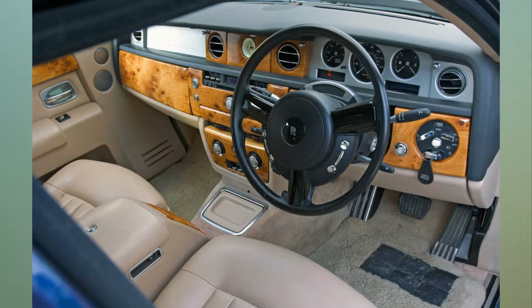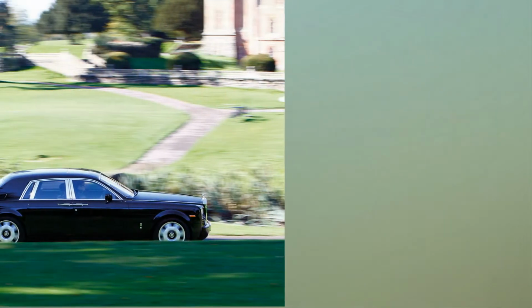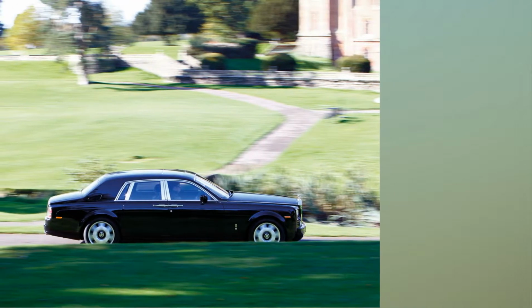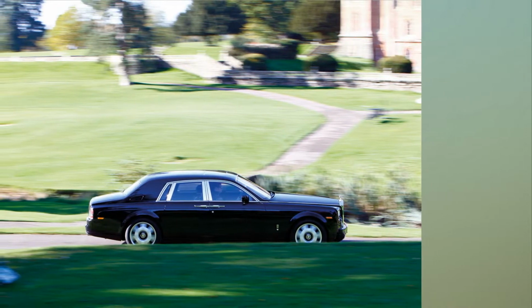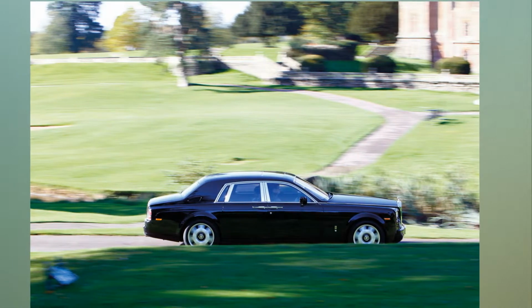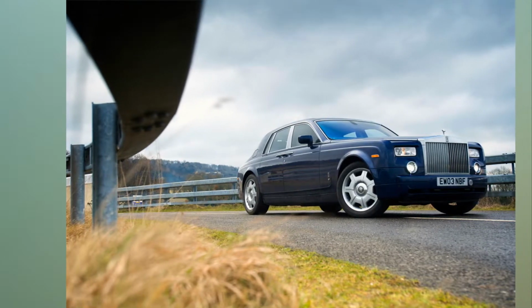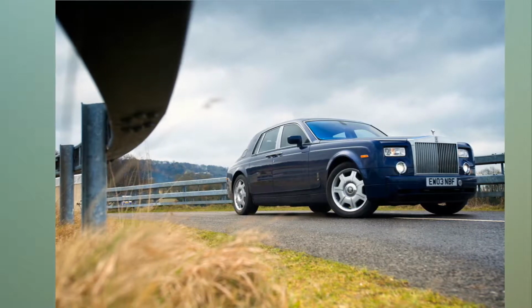From the Phantom VII's launch in 2003 until 2012, the Series 1 reigned supreme. Again, specification affects prices massively, but they tend to range from a high of £170,000 for the best 2008 to 2012 reg cars. There was a facelift in 2009, passing through £120,000 for tidy 2006 to 2007 cars and £100,000 for 2004 to 2007 cars, to a low of around £75,000 for the first S1s or less than pristine examples.